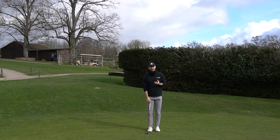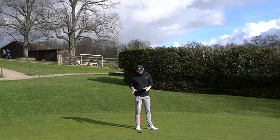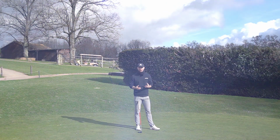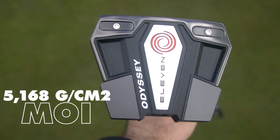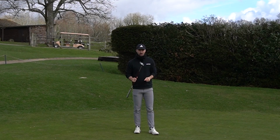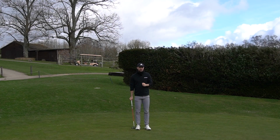They've made the Odyssey 11 now a lot sleeker, and it's a little bit more similar to the Odyssey 7, the White Hot 7. When I look at it, it's a lot more angular than the Odyssey 10 range, and a lot more pleasing to look at. You have a multi-material head, and as I said already, over 5,000 MOI. We have seen that in other models such as Cobra and TaylorMade, but because of the forward CG, they're saying this is the most forgiving putter ever, which leads me to believe, is this a game improvement putter? Is this for someone who struggles with their putting? Well, I've been using this for the last few weeks, and I do actually think it is.